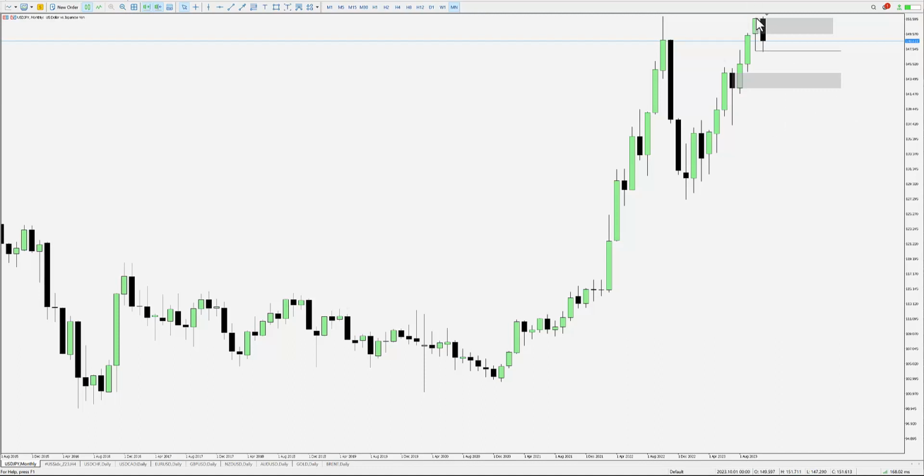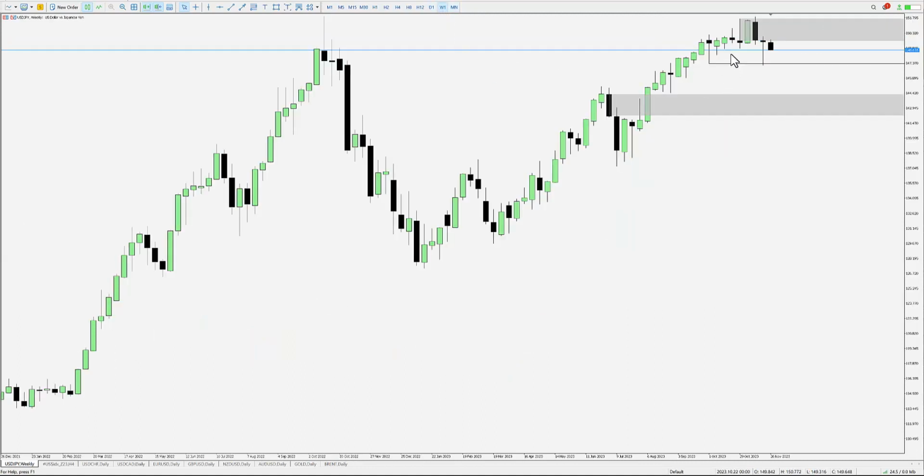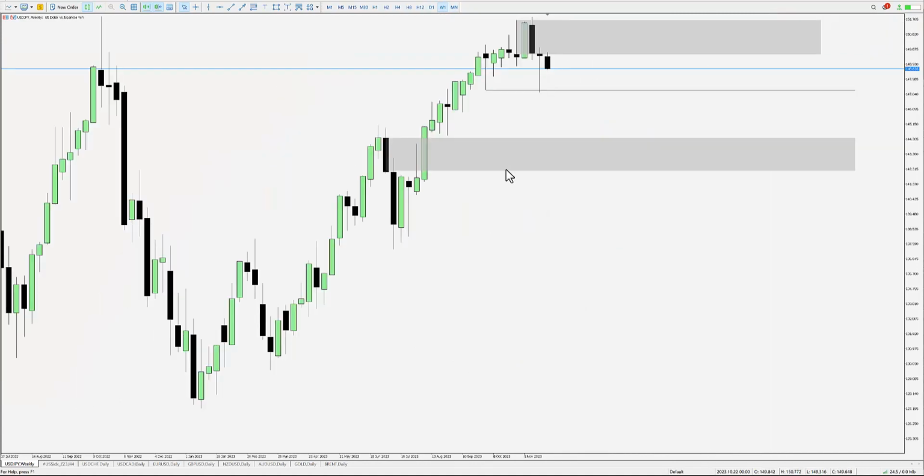But in the coming months, or in the coming days or coming weeks, whenever price retraces into this bullish order block, it's not yet a bullish order block, because November might retrace all the way back up, then it invalidates the bearish order block. Sorry, that's a bearish order block. So we still need November's candle to close.